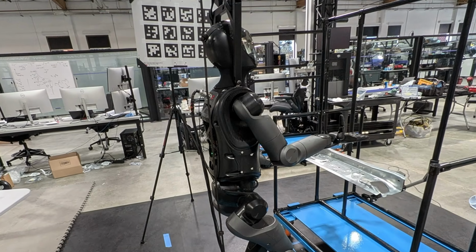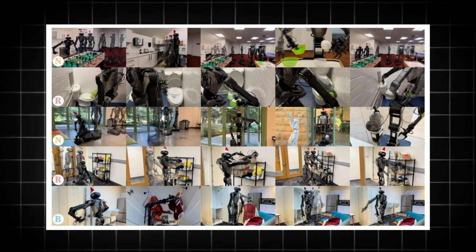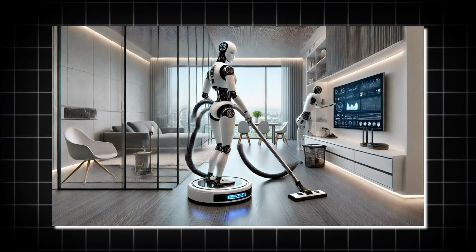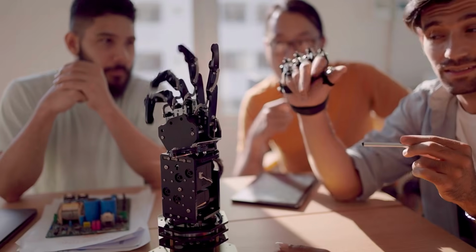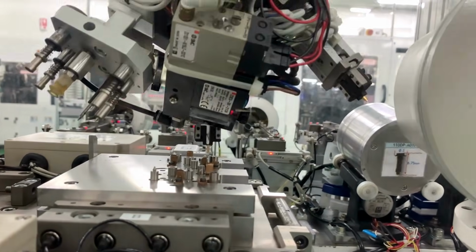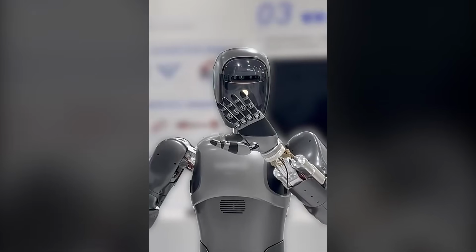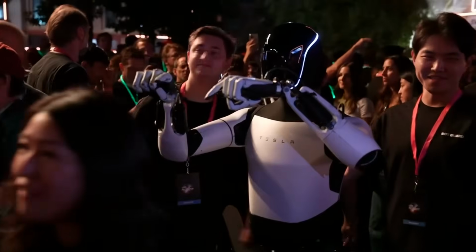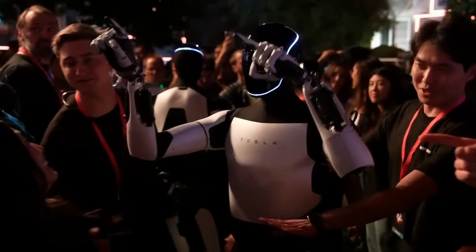Midea wants Meila to replace repetitive chores, cleaning, laundry, organizing, and do it while understanding home layouts and how people live. And they're planning to make it affordable. With full control of their supply chain, analysts think Midea could price Meila under $25,000, which could undercut Tesla's Optimus and push these robots into regular homes.